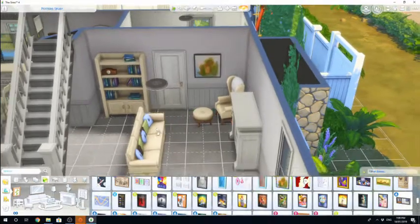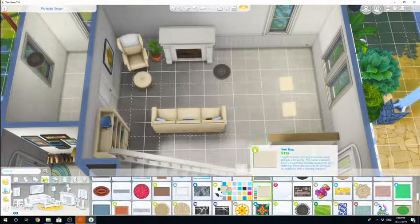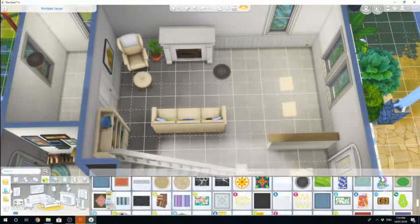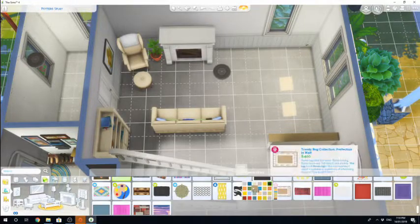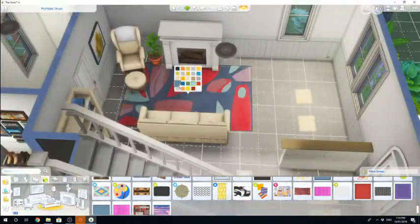I think Pets and Parenthood would have to be my favorite packs for furniture and stuff. I don't think I could live without those two packs. I need them, and if you're a builder, I definitely recommend getting those two packs.